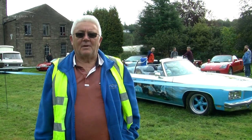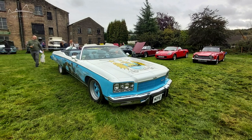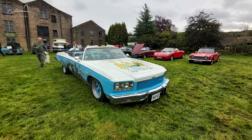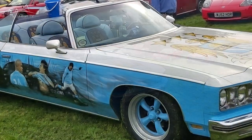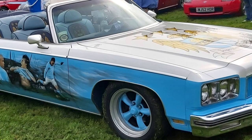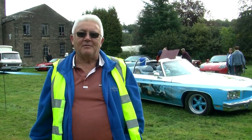Yeah, my name's Mike Radcliffe. I'm the owner of this car behind me, the Man City car, along with Shaun Donohoe. We bought it from America, 2008, I think it was. We spent 2 years putting it as you see it now, because it was a pimpmobile when it arrived.